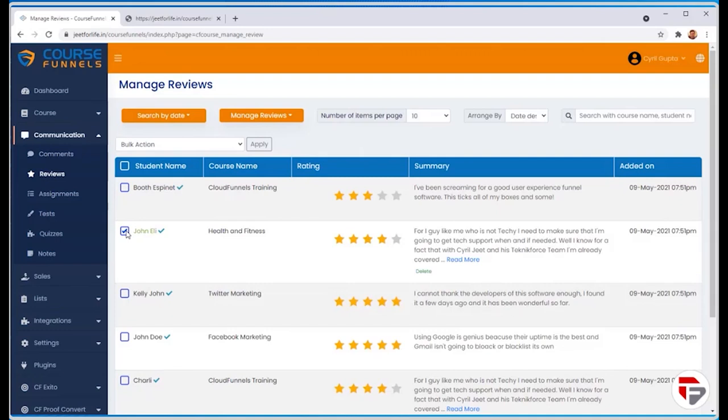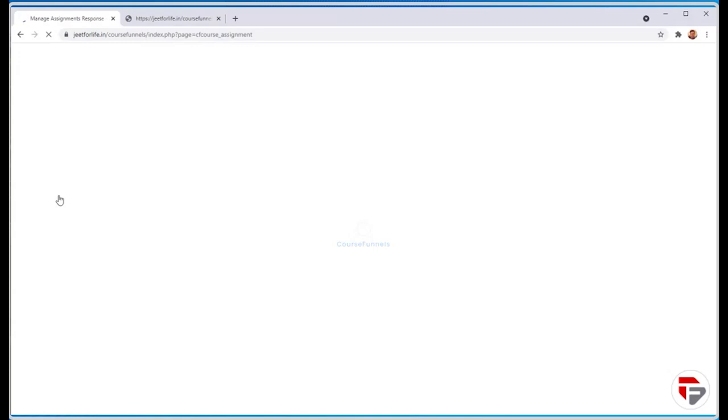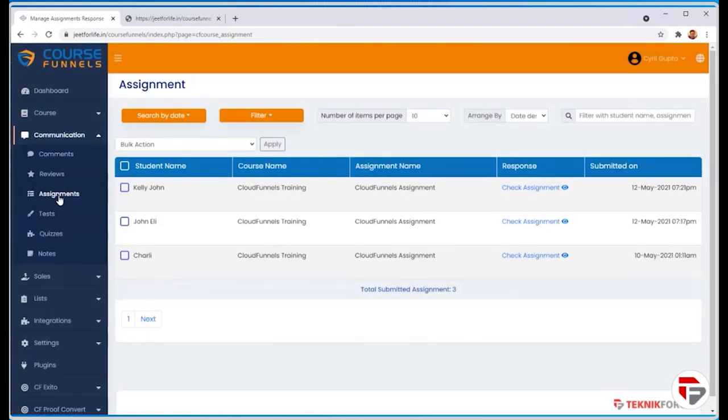You can even delete the reviews if somebody is leaving a nasty review. You don't want the review to be public. You can delete the review. It's very easy. You can create assignments, and this is something really unique. Let's say you've got a course system and you want to actually reach out to people one-on-one. You want to talk to them and you want to charge them more money. Maybe you have a mid to high level coaching program. Then you will want to start off something like an assignment where you tell people exactly what they need to do and maybe some work, some homework or whatever. And then you need them to be able to submit the assignment to you, and CourseFunnels supports that.